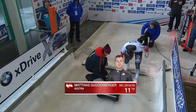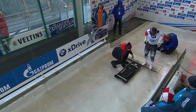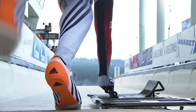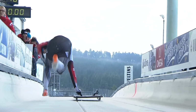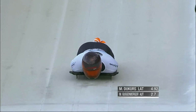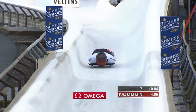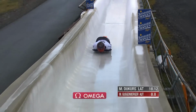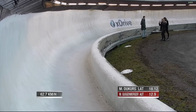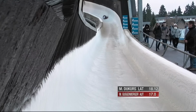This is Matthias Guggenberger of Austria, 31-year-old from Innsbruck. Started back in 2004 and effectively lost 2 seasons from 2012 to 2014 with a series of back injuries. Last year started to find his mojo again. Boy, a lot of scratching we just heard. 62.7. That's the toe drag that they get as they enter curve 0 to get the best optimum line.